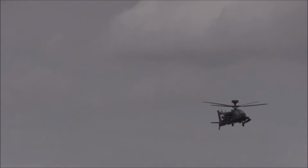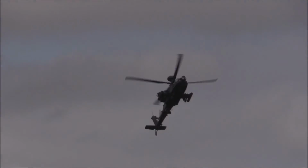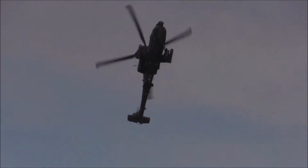The Apache pair will now perform a bunt in the centre of the airfield. This manoeuvres 10 tons of helicopter all the way through its pitch limits from 90 degrees nose up to 90 degrees nose down. The bunt.